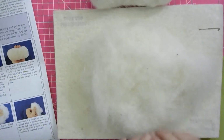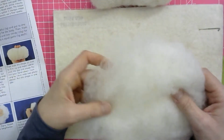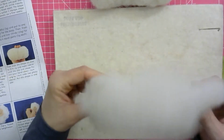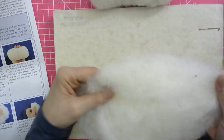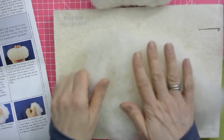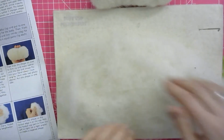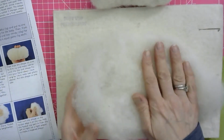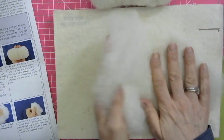When I say broken, I don't mean it's broken, because you can't really break wool, but when the bits have come off. And you need a nice sort of together piece. So if you try and make that slightly longer than wide, and then what you do is, and I repeat this a couple of times, you fold this in half.